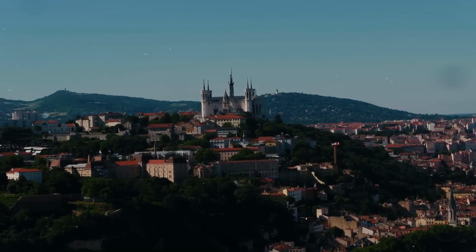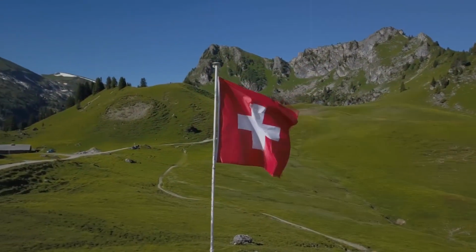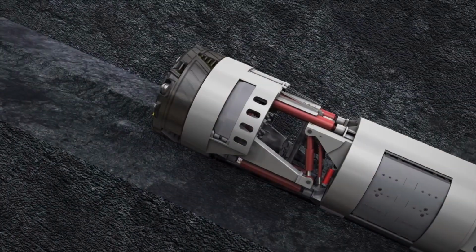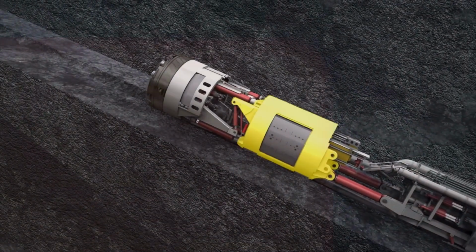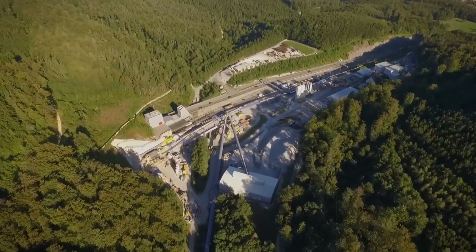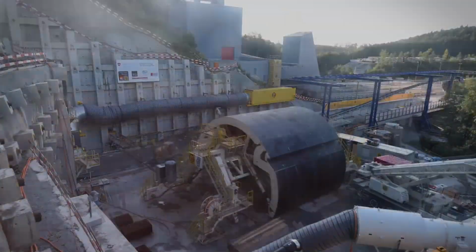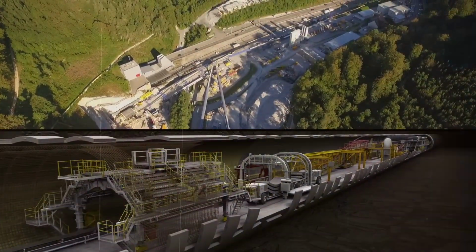Now, there are a few environmental factors to take into consideration. Swiss engineering isn't just about efficiency, it's about sustainability. The Gubrist Tunnel's third tube was designed with the environment in mind. Energy-efficient systems do an incredible job of minimizing electricity consumption, and careful planning ensures that the surrounding ecosystem remains undisturbed during construction. It's not just a tunnel, it's more like a proof. Proof that even heavy infrastructure projects can aim for a much greener future.